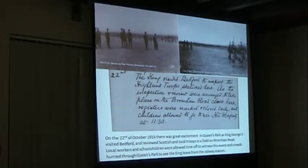One of the things which has been recently digitised is some of the school logbooks. Not every school logbook in the country has been digitised, but we're lucky that the Queen's Park ones have. And this is actually an entry from the 22nd of October 1914 in the logbook saying that the King visited Bedford. The inspection and review were arranged to take place on Bromham Road, close to here.